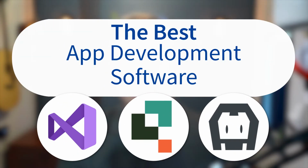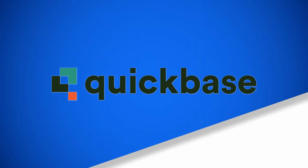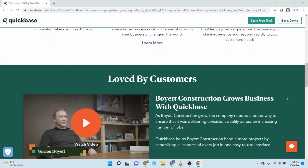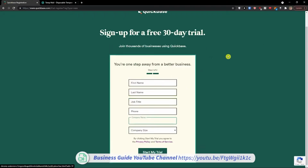I'm Caleb Fortune with Trust Radius, and these are the best app development software available that you could swipe right on. Quickbase. Quickbase provides a no-code operational agility platform that enables organizations to improve operations through real-time insights and automation across complex processes and disparate systems.